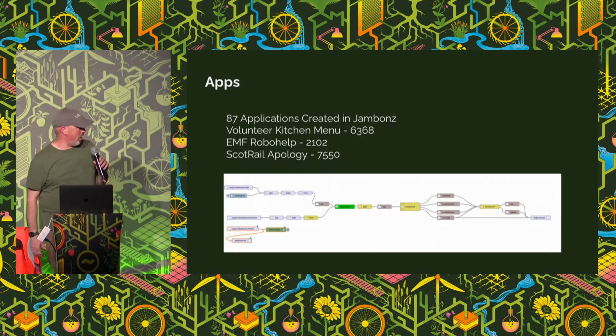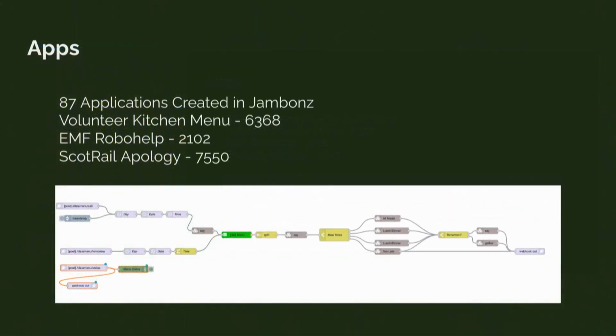The apps. So I said before, and this was one of the things I'm really pleased we did this year, was building an application platform that you guys can build on. So we had 87 applications created, which I think is a really cool number. A few of the ones we're picking out. The kitchen menu, which I wrote, that's the diagram below. This was built in Node-RED. If you were volunteering and you wanted to know what was for dinner, if you dial 6368 menu, it'll read you the menu. That's actually reading out of Grist, as Russ mentioned earlier. So the kitchen can update the menu in Grist, and it reads from the spreadsheet in real time.